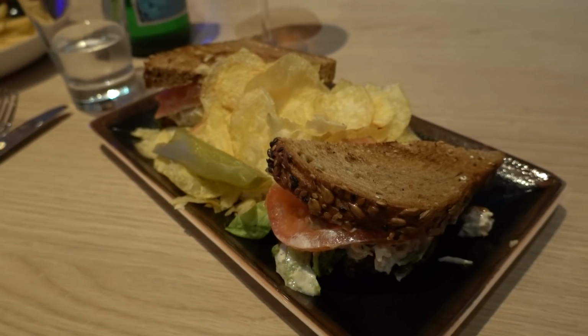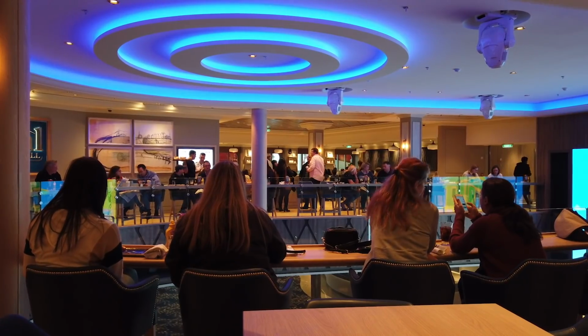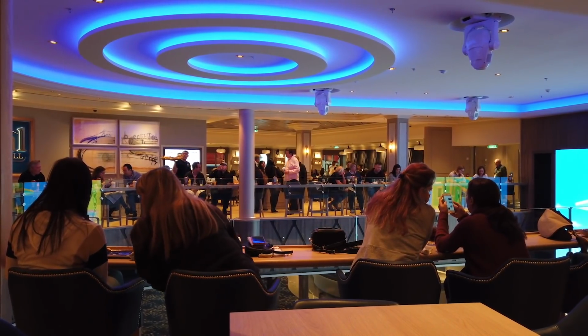Again, you pay if you have a drink, so you only have to pay for your drinks, and it's a really great location, and you can look down onto the main atrium, a great meeting point, but that is all included within your fare. Everything else, there is some charges.